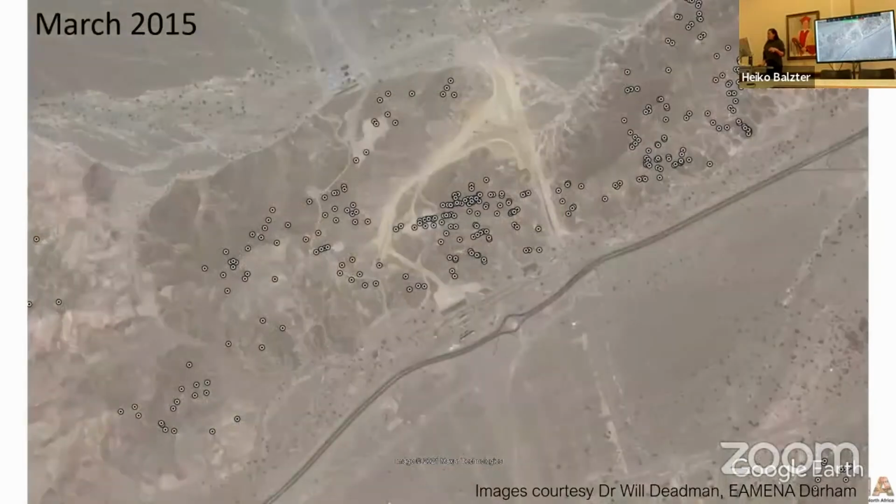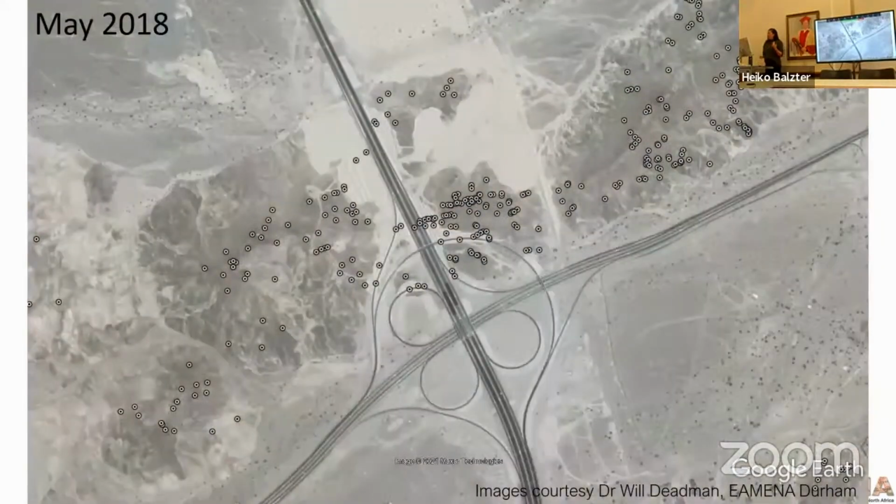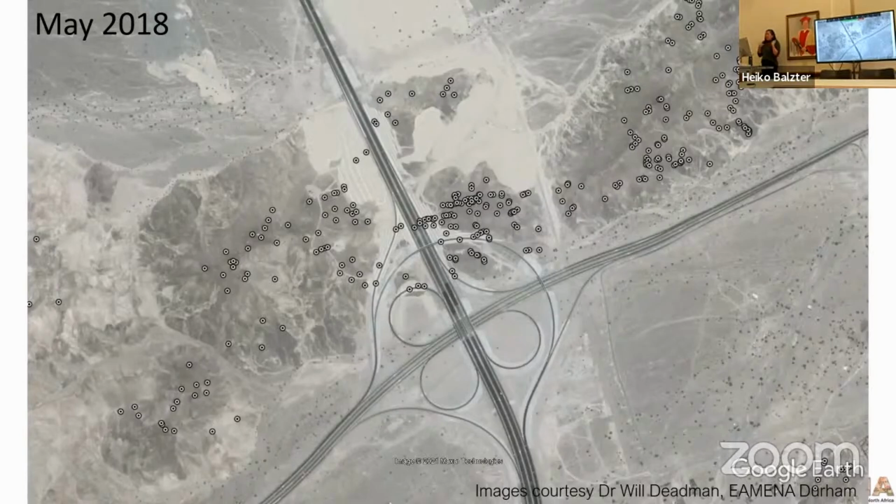But if we just start moving forward through time, we can see the huge impact that the construction of this interchange has obviously had on the cemetery, and how many tombs are likely now completely destroyed. It's very sad, honestly, but having this information is incredibly important and really useful for heritage professionals. And the thing is, this would have been really difficult for people to collect on the ground. So this just gives us a much easier way to see the effects of this construction work after the fact.